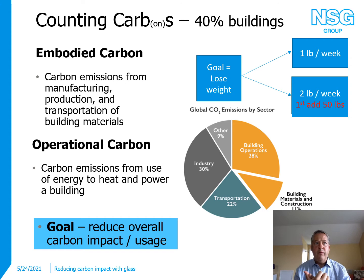This is the sort of thing you might hear about, the time value of carbon. This is what we're talking about. Or you might hear about carbon debt: how much embodied carbon up front do you have to take on, and then how do you start working that off? This is really kind of what we're talking about when it comes to that space. So you have to include both.